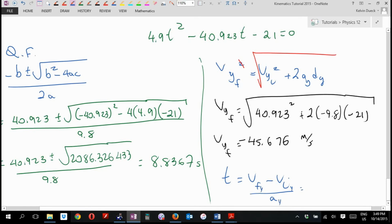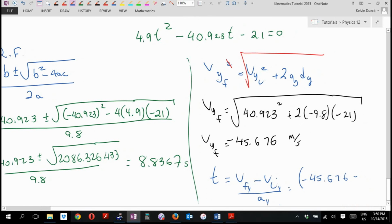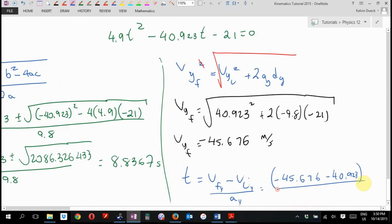A lot of work, I know. It's going to be negative 45.676 minus V initial. V initial was 40.923, all over negative 9.8. And with a bit of luck, Kyle, we're going to get something, at least the first 3 or 4 decimals will match. First 3 or 4 sig figs, I hope.